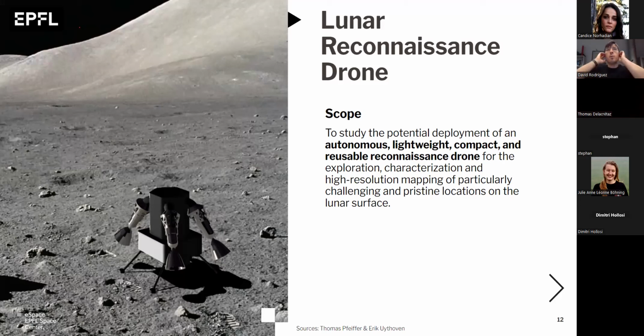This is a project that started with the idea of looking at how commercial drones were being used here on Earth, and also the hype that went alongside Ingenuity for Mars, and the possibilities of having something with that level of dexterity in low gravity celestial bodies, right? What would be the solution that could bring that level of dexterity to other planetary systems? With that idea in mind, we started to look at what technological solutions we can use in order to have something that is autonomous, airborne, quote unquote, lightweight, compact, and reusable, in particular, in this case, for lunar applications.